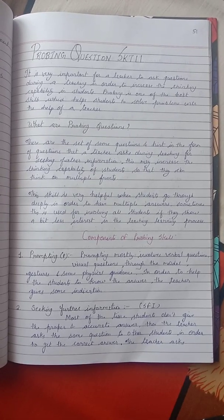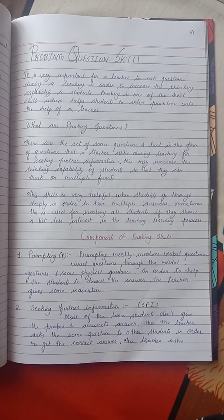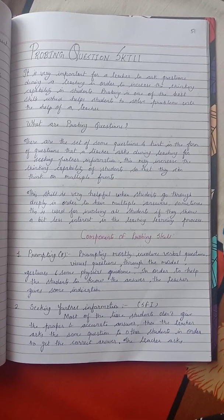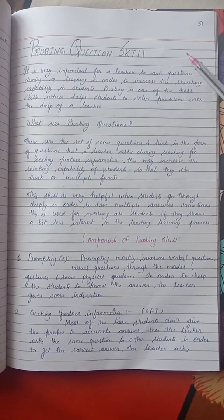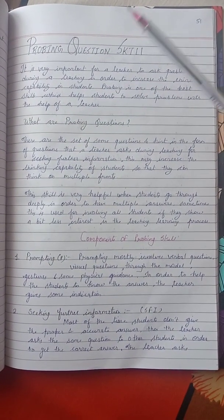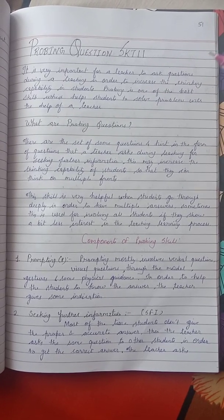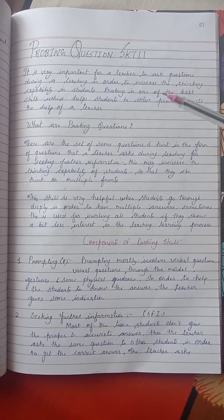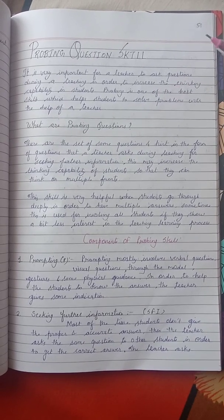This is the next skill of our micro teaching skill in B.Ed section, that is probing question skill. In this skill, it is very important for a teacher to ask questions during teaching in order to increase the thinking capability in students. So probing is one of the best skills which helps students to solve problems with the help of a teacher.